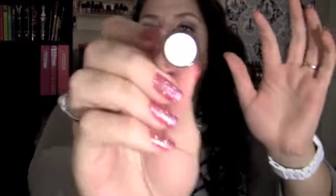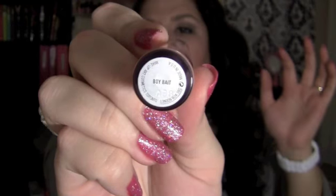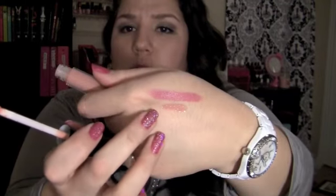And then the gloss that I've been loving over it is MAC's Cream Sheen. They look like this, and this is in the color Boy Bait. It actually looks a little bit darker, but it's kind of a peachy nude color. First off, the MAC Cream Sheen glosses are super creamy all by themselves. That's the color right there, and I love them. They're my absolute favorite formulation.